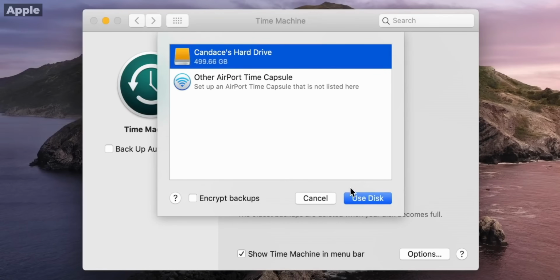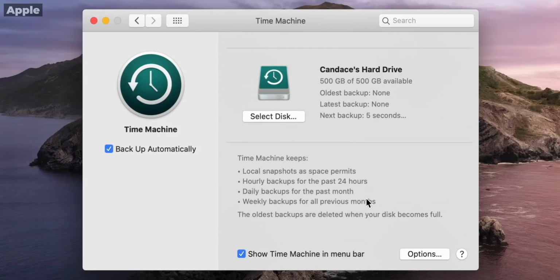Do that not just to protect yourself from killing your Mac, but also to give yourself the opportunity to go back to the previous version of the OS if you didn't like the new one for whatever reason. Do not disregard this advice because losing a working computer is much less pleasant than buying a new one.